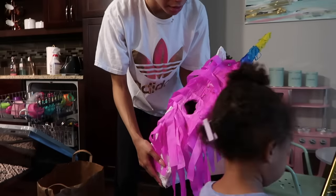Okay, so the ears are on. They're, you know, a little wonky, but it's okay. Now we have these little stars, which I really wasn't sure exactly where or how I wanted to place them. I kind of like it without the stars, to be honest. The icing's hardened now, so it's hard to place them.